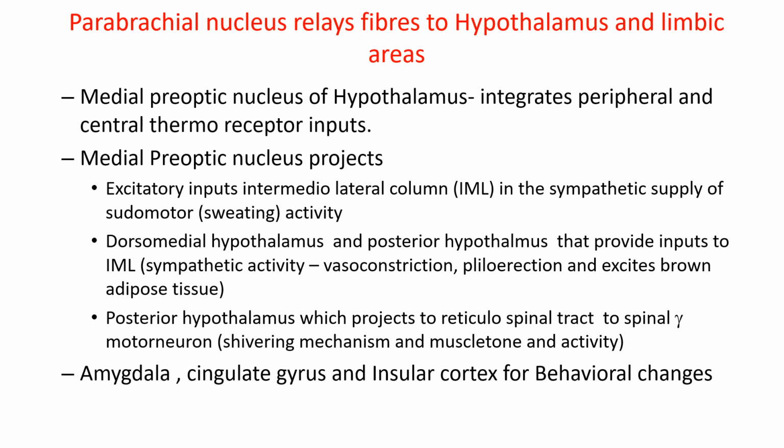The medial preoptic nucleus provides excitatory inputs to the intermediolateral column, which descends down to the sympathetic neurons in the lateral column of the spinal cord. This particular projection is special for the sudomotor activity, that is for the sweating. It is a specialized preoptic nuclear activity that activates this sudomotor activity.